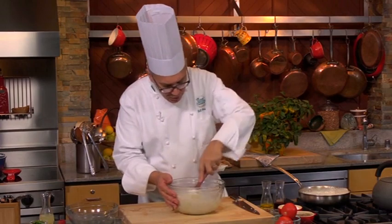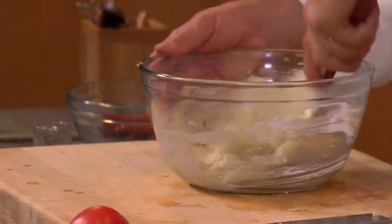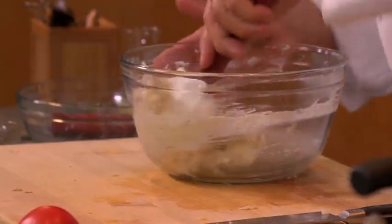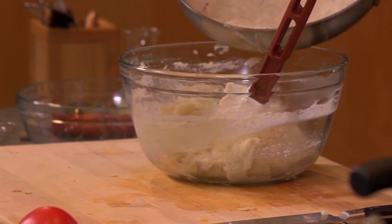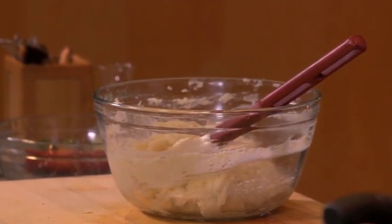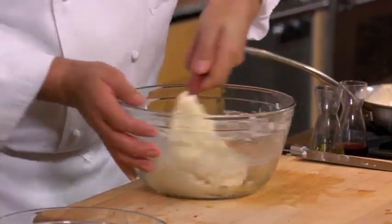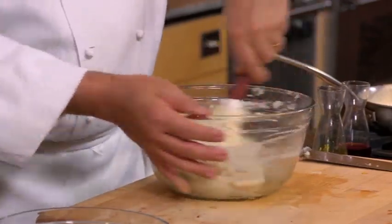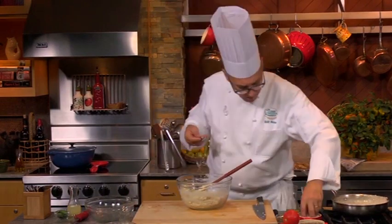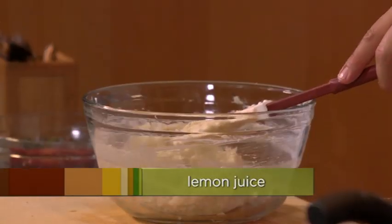And I would just caution you not to be too overzealous with the cream. This should be a mousse-like consistency, but it should not turn into soup. So be a little bit careful there. All right. We'll stir in a little bit more. We want to enrich these potatoes and other vegetables, celery root, fennel. You can use a little bit more salt. And then I'm going to brighten it with lemon juice.